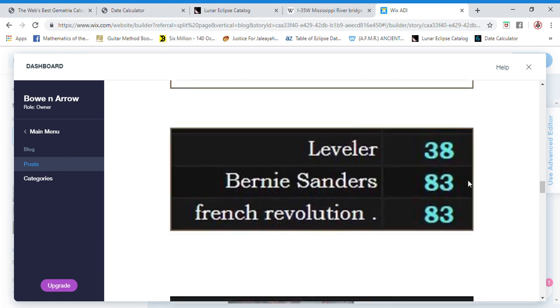Remember, 83 and 38 were our murder numbers. Bernie Sanders is 83, like the French Revolution, where they beheaded 60,000 people, I think it was. And at the time, they called the early communists of the French Revolution levelers. Interesting.